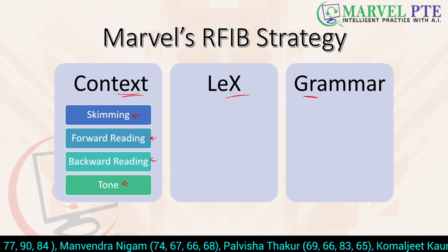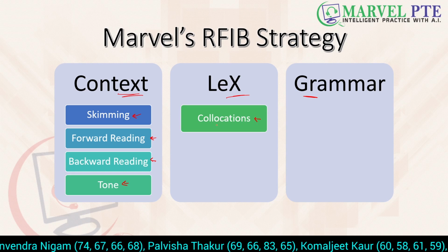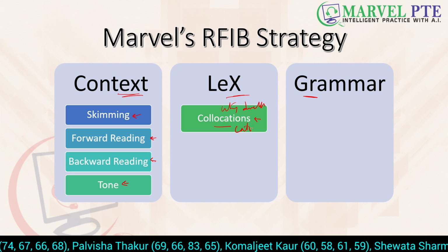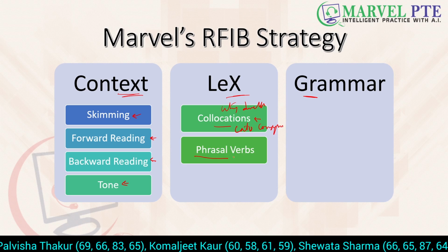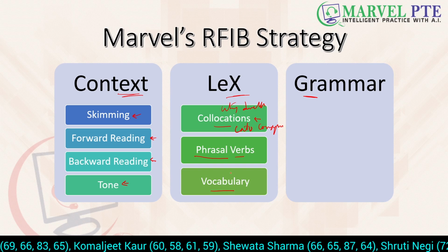कैसे हमने find out किया कि negative tone था तो हमें कैसे answer find out करना है. Then lexical resource में collocations play an important role. जैसे city dwellers आपकी collocation थी, catastrophic consequences, collocation hai. So that's why you have to select those options only, right? Phrasal verbs, another important topic, and vocab. Vocab is something which we are going to build slowly and steadily.